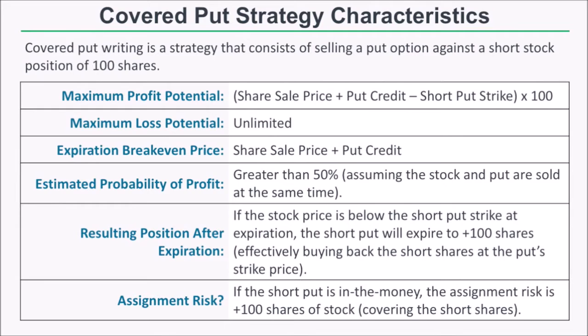Let's go ahead and talk about the general strategy characteristics of a covered put. Covered put writing is a strategy that consists of selling a put option against a short stock position of 100 shares. The maximum profit potential is the share sale price plus the put credit minus the short put strike price, times 100. The maximum loss potential is unlimited, since we have a short stock position and nothing to mitigate the losses on the upside.